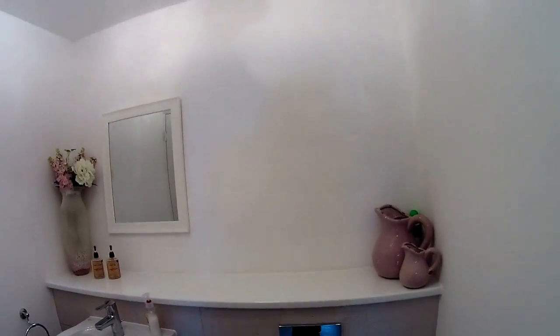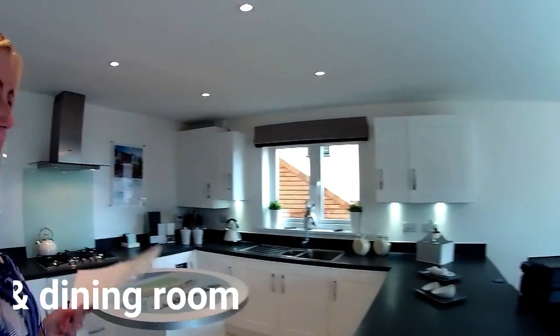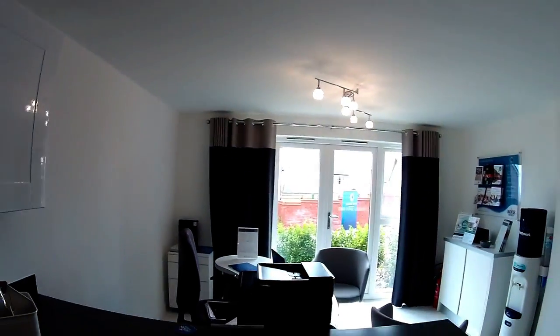So there's a space here under the stairs. And we'll just mention that this house is currently being used as the sales centre. Okay, so this is the kitchen and dining room. Ooh, this is a good sign. So you can see the sales centre there.